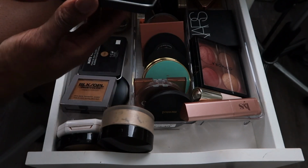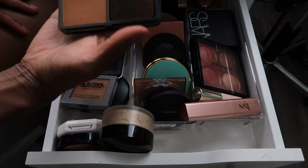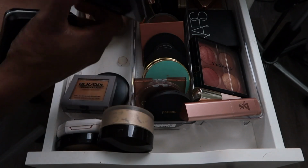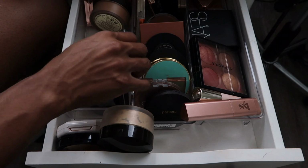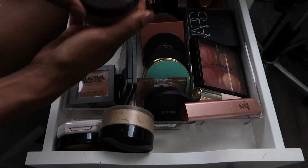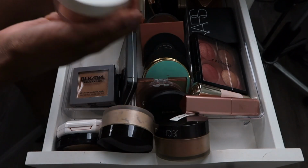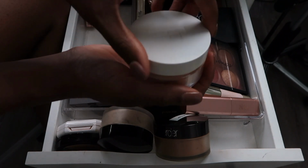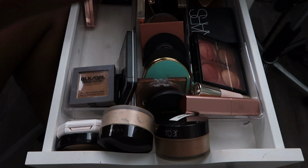So I'm going to, or maybe, you know what I'm gonna do? I'm gonna keep the darker one, and I'm gonna give the lighter one to my mom. That's what I'm gonna do. So that'll go to my mommy. Let's see. And then Translucent Deep, we keep, oh, I forgot all about these. Lord have mercy. Fashion Fair. You know what? I think I'm just gonna give this to my mom as well because I have so much translucent powder. That's what I'm gonna do. I'm gonna give it to my mommy.